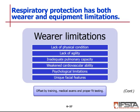Inadequate pulmonary capacity or weakened cardiovascular. With both of these, it's kind of as if you're breathing through a straw. So if you already have asthma or you already have some heart problems, it can make it that much worse.